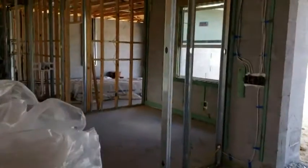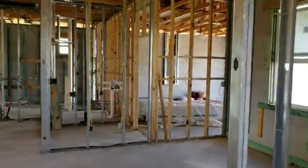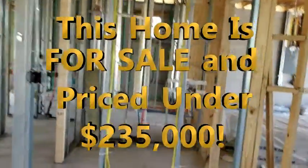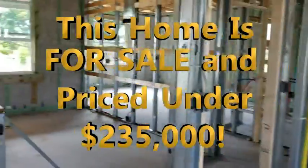So this home is for sale. Let me put a price on the screen. This home is priced under. There you go. I know it doesn't look like much yet, so stay tuned, because in a few seconds, I'm going to put pictures up of what this home looks like, completely finished and staged with furniture.